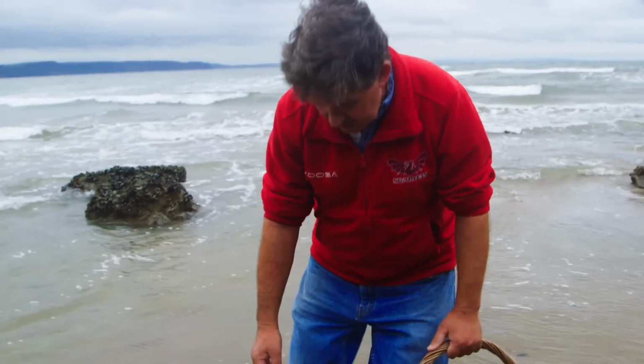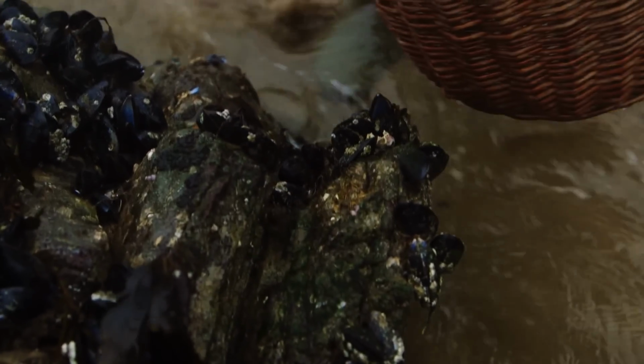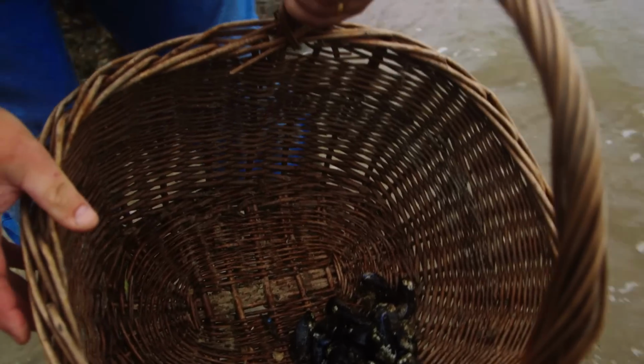Just going to pick a few of these mussels now, plenty about, good size. That's enough for our needs today. So, whenever you're foraging, always just take enough for your needs, never overpick, and try and gather from separate parts, not too much in one spot.